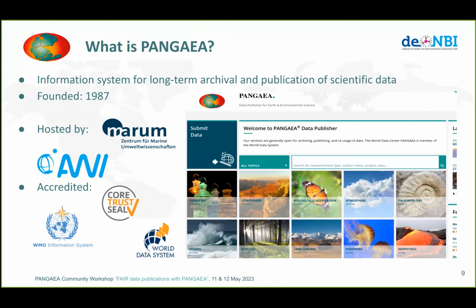PANGAEA is financed to one half by our two hosting institutions, the MARUM, the Center for Marine and Environmental Sciences, and the Alfred Wegener Institute, the Center for Polar and Marine Sciences. And to the other half by third-party funding for providing data management expertise for national and international projects since 1997.